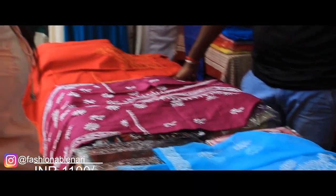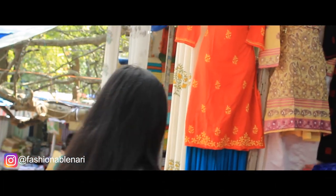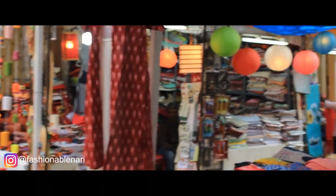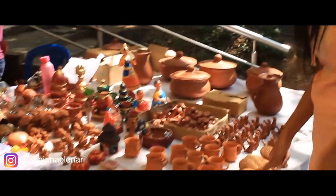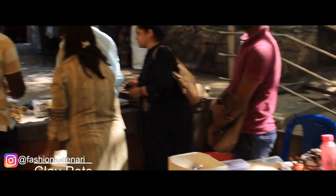In terms of pricing, this place is a little pricey because the products are handcrafted with not so modern techniques involved. But not everything was handmade, so be aware if someone is selling you something in the name of handcraft. Apart from that, I saw some clay pots, utensils, water bottles, jars, etc. The scope of bargaining is there in every stall.